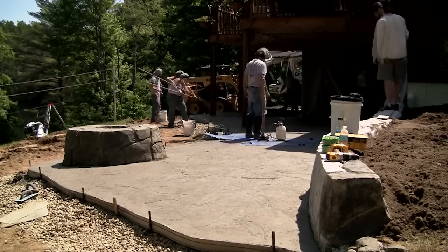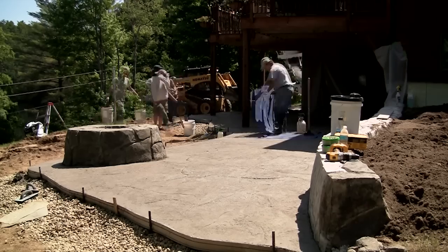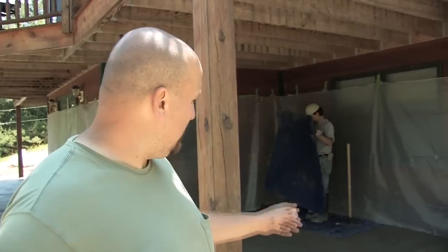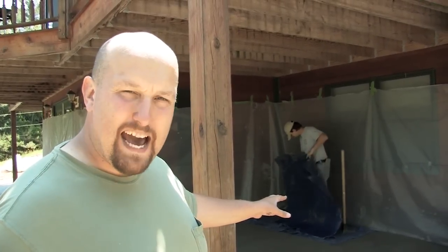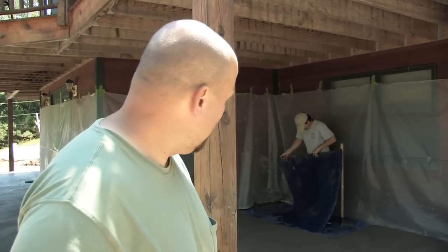So we're at the texturing phase. It's been about 3 hours since we poured. The concrete's just getting hard enough where he can go out and be on top of a mat and hit it with a tamper. Mostly it's just for the surface texture, but the deepest textures go down about an inch, inch and a half, and we're cruising right along.